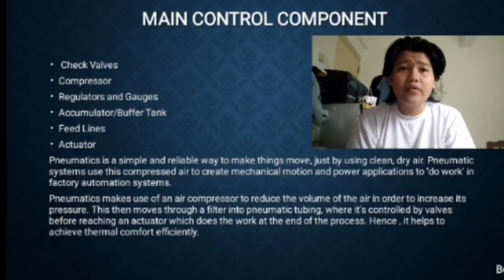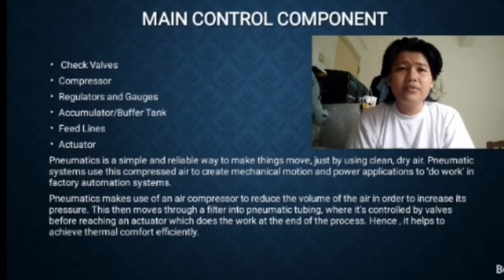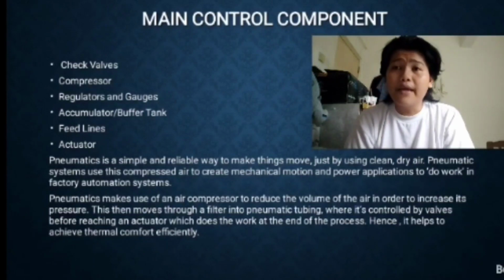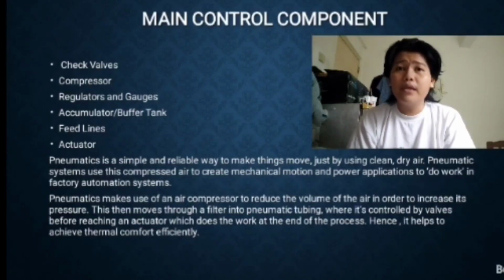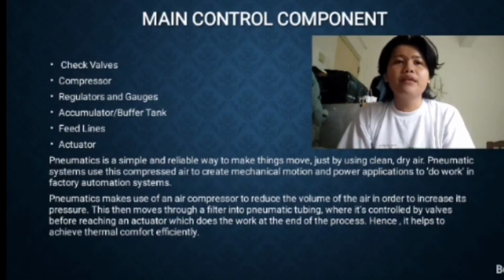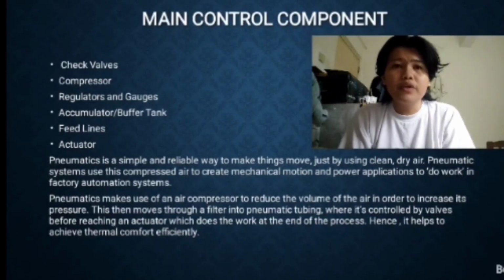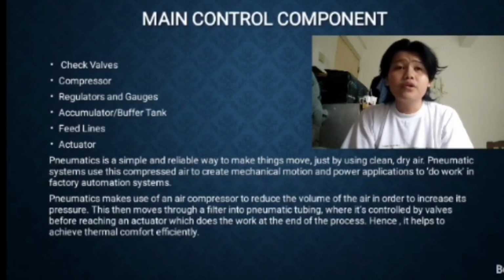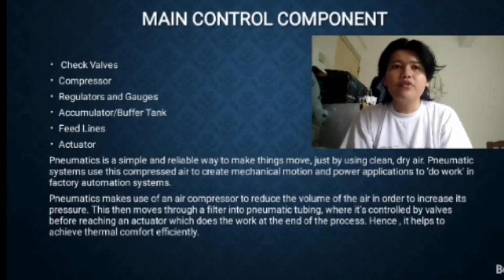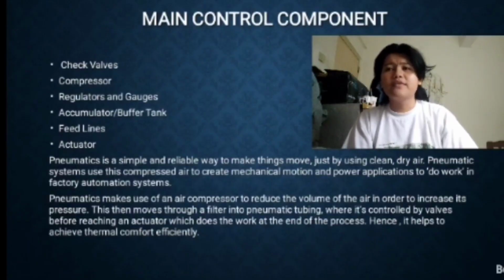Pneumatics is a simple and reliable way to make things move. Just by using clean, dry air, pneumatic systems use this compressed air to create mechanical motion and power applications to do work in factory automation systems. Pneumatics makes use of an air compressor to reduce the volume of the air in order to increase its pressure. This then moves through a filter into pneumatic tubing where it's controlled by valves before reaching an actuator, which does the work at the end of the process. Hence, it helps to achieve thermal comfort efficiently.